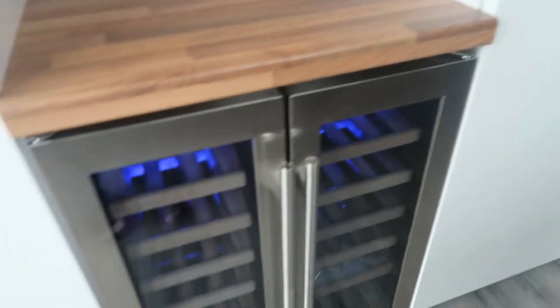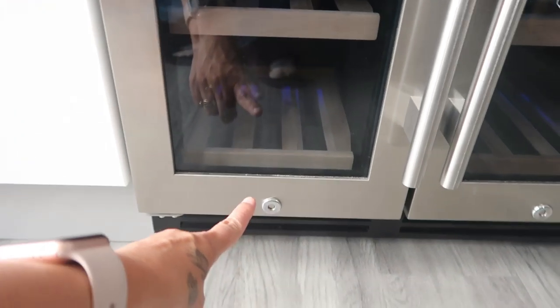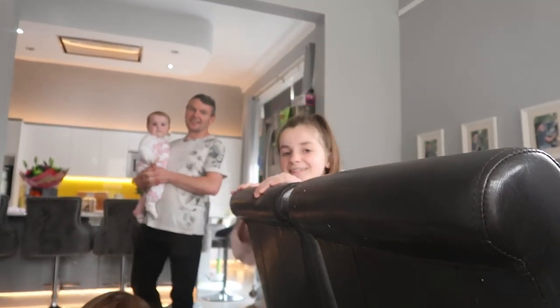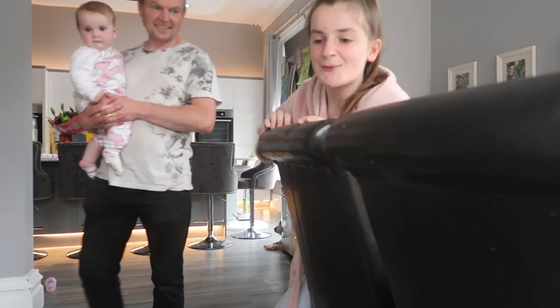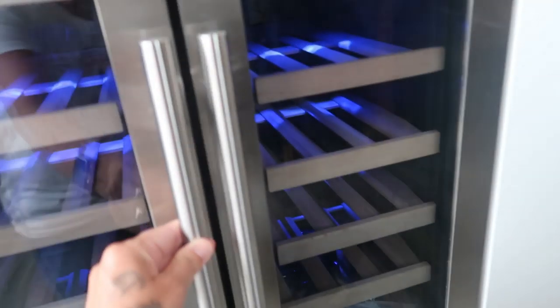And then we've got the wine fridge, which is brilliant because it's got locks, so we can put Coke and lemonade in, and you can't steal it. It's got locked. Look, we've locked it. You're not getting in.